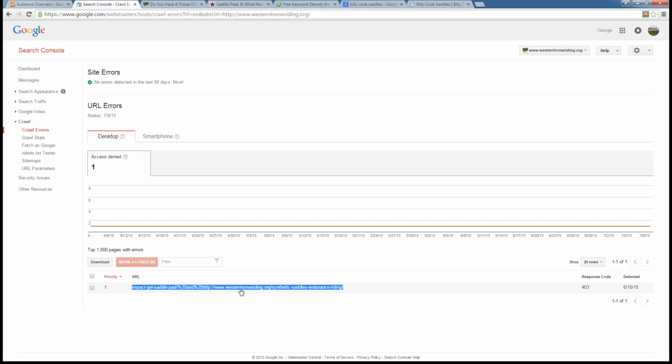But I would add this into the text box on the left with a forward slash on it, and then on the right, I would put in a forward slash Impact Gel Saddle Pad forward slash and leave it at that. That would redirect this bad URL to a working URL on your site.